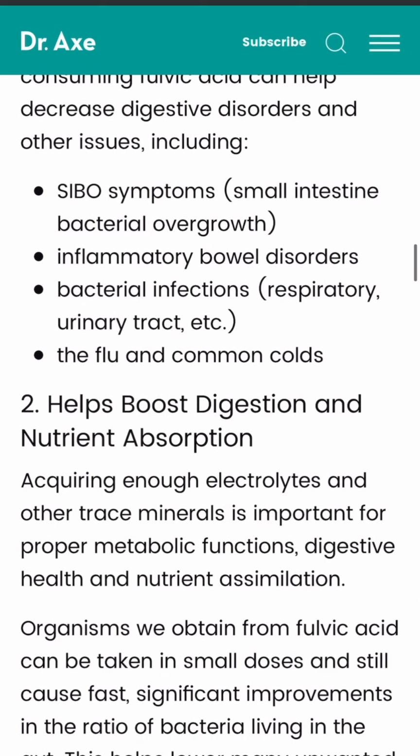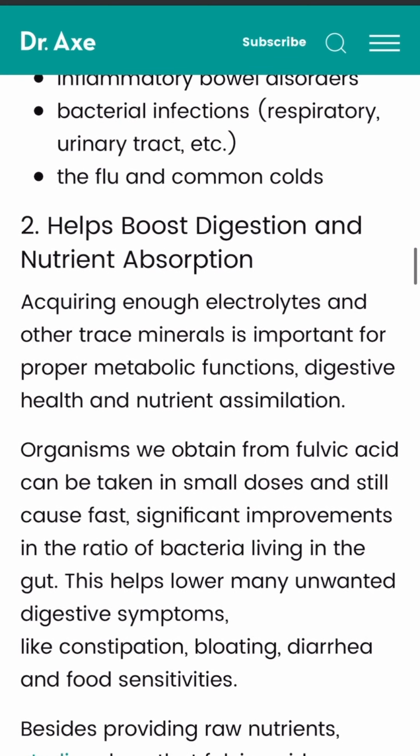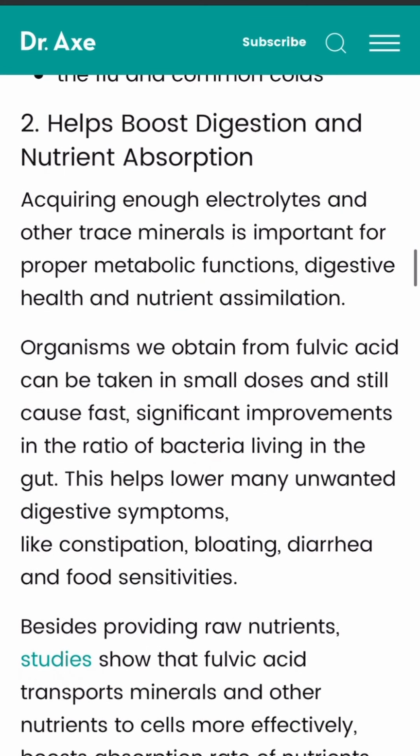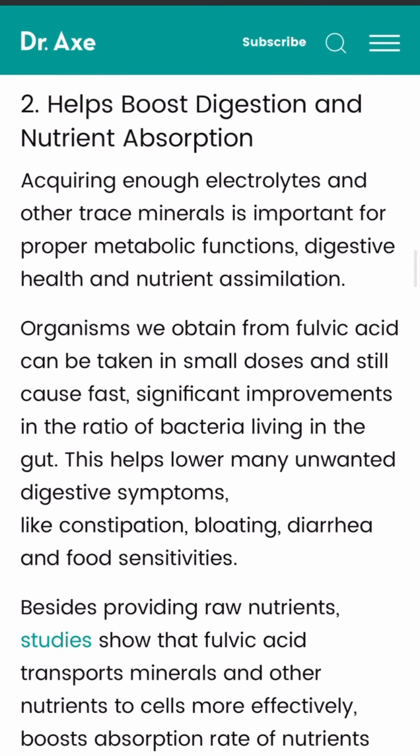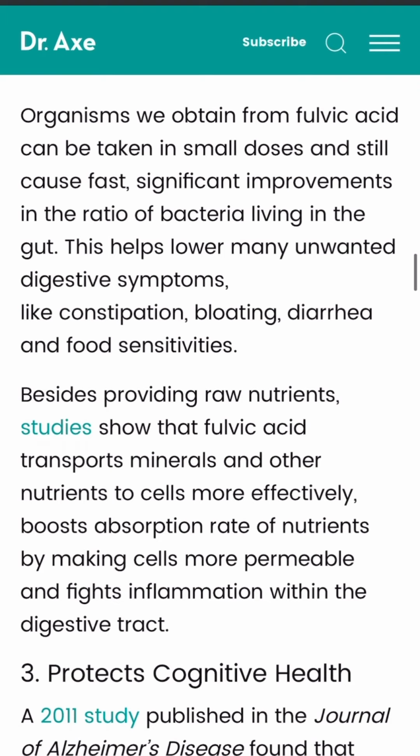2. Helps boost digestion and nutrient absorption. Acquiring enough electrolytes and other trace minerals is important for proper metabolic functions, digestive health and nutrient assimilation. Organisms we obtain from fulvic acid can be taken in small doses and still cause fast, significant improvements in the ratio of bacteria living in the gut. This helps lower many unwanted digestive symptoms, like constipation, bloating, diarrhea and food sensitivities.